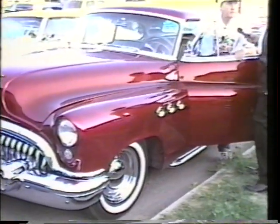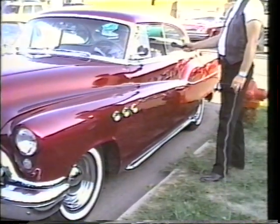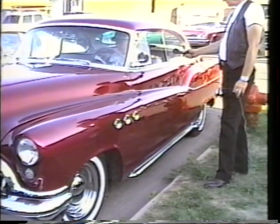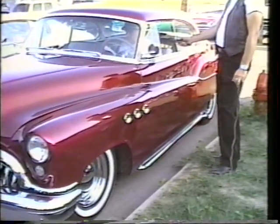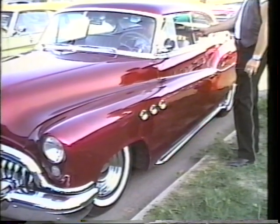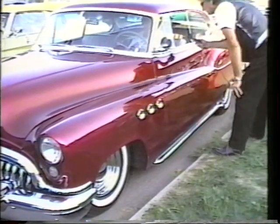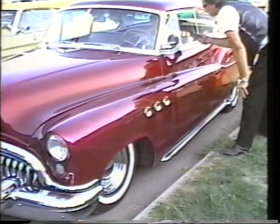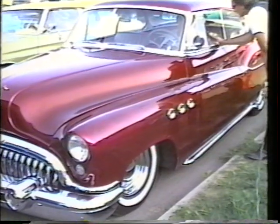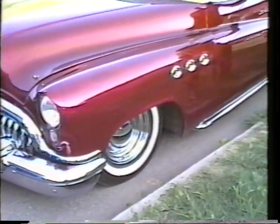I'll lower the front first. That's a slick deal. Is there much work to putting this in? It's a big job. Did you do it yourself? Yeah, I did it all myself. You did? Wow. I'll lower the back now.